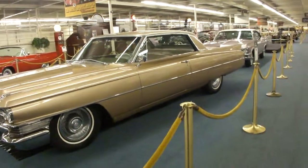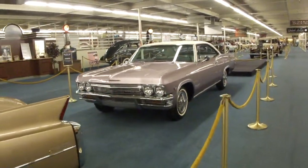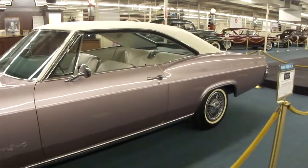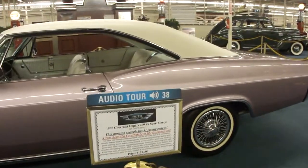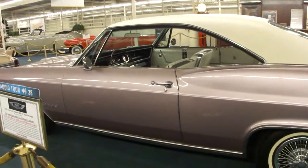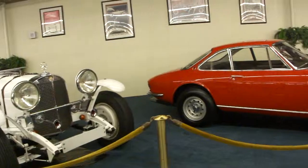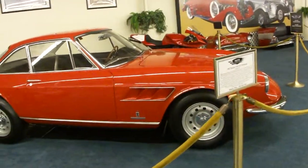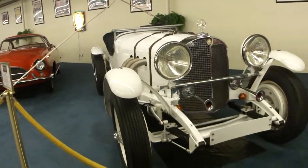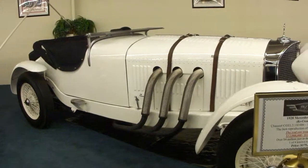Cadillac sure is a big car. And an Impala SS, kind of a purple paint job. All the girls, 1965 Chevy Impala 409. Yeah, let's see, what do we got? 67 Ferrari. There's an old Mercedes. 1928. Recreation. Mercedes-Benz SSK.